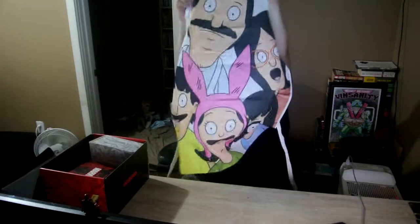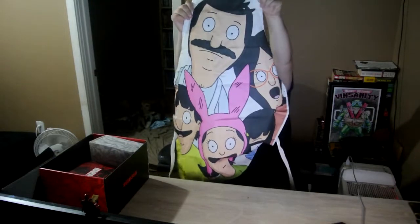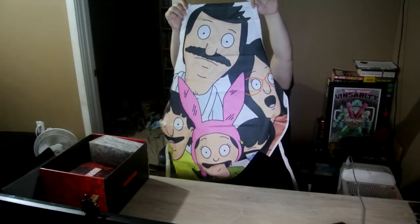Design is okay. I don't know if I feel all that great about the full family being on there. I wish it was something more, I guess.